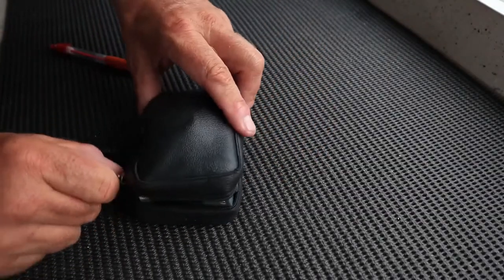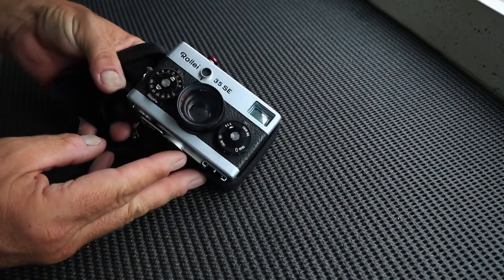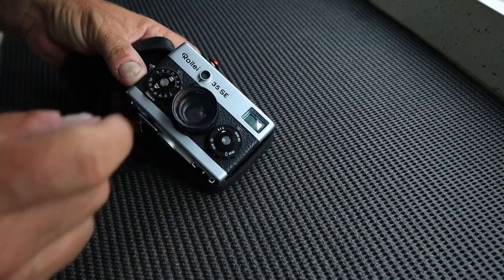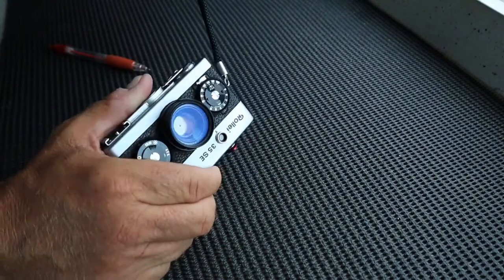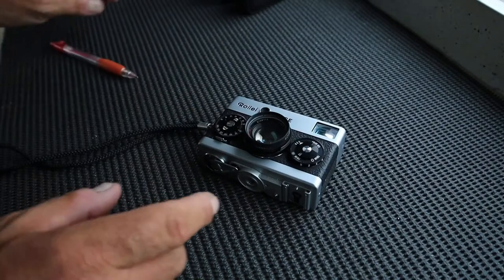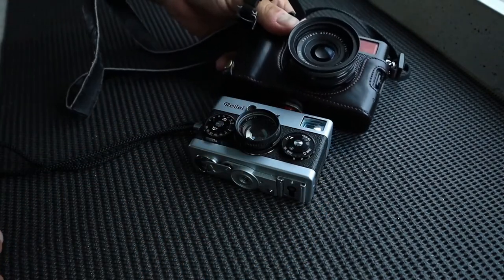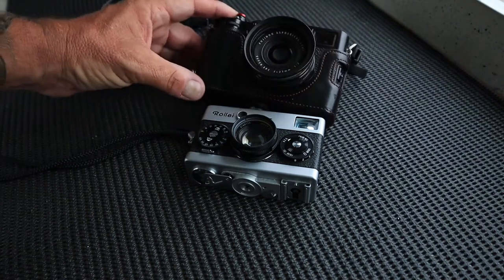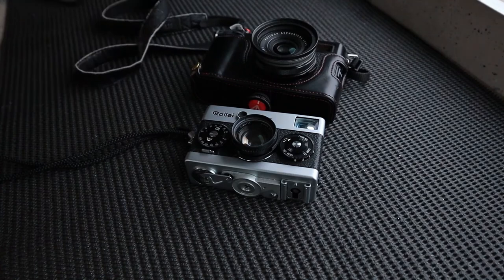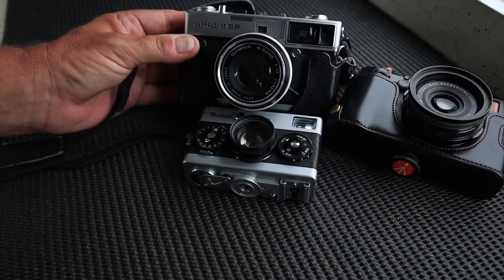So welcome to the Rollei 35 SE. Just look at that. With a big smudge, a big fingerprint on the lens. That's not too flash, is it, Paul? A little protecting UV filter. First thing that strikes you is the size of this bad boy. Here is my trusted, beloved Fujifilm X100F. See the size difference straight away. Here is my other trusted and beloved Olympus 35 SP. And look at the size of the lens.